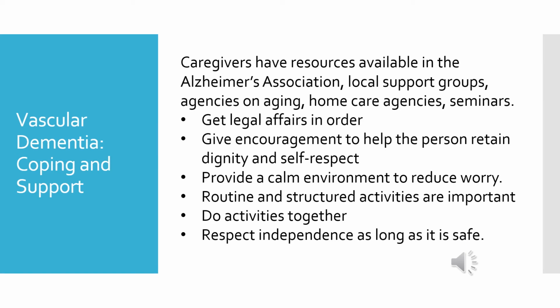Now, there are a lot of resources out there for caregivers. There is the Alzheimer's Association, which you can get a lot of information from about all types of dementia, not just Alzheimer's. There are a lot of local support groups that you can attend. If you can make friends of some people at the support groups and just have lunch with them or something, just to get away and just to kind of have somebody to talk to that understands what you're going through, those are very helpful.